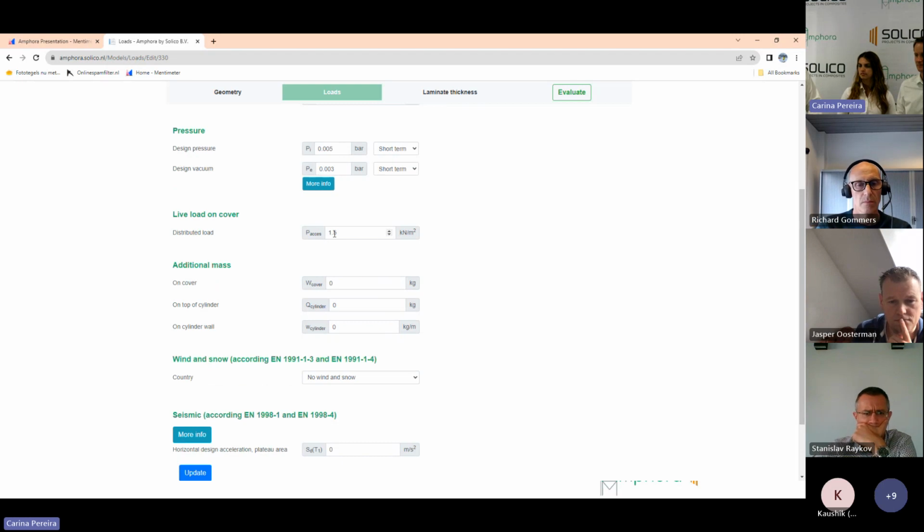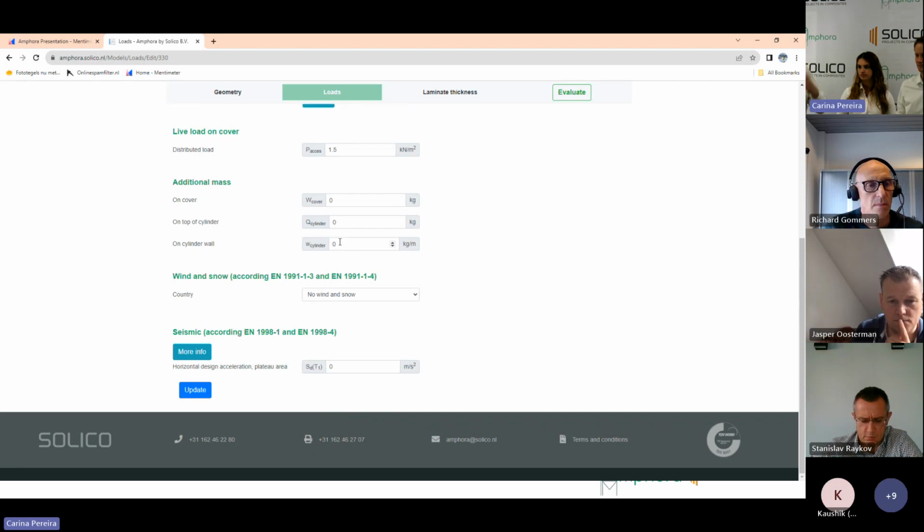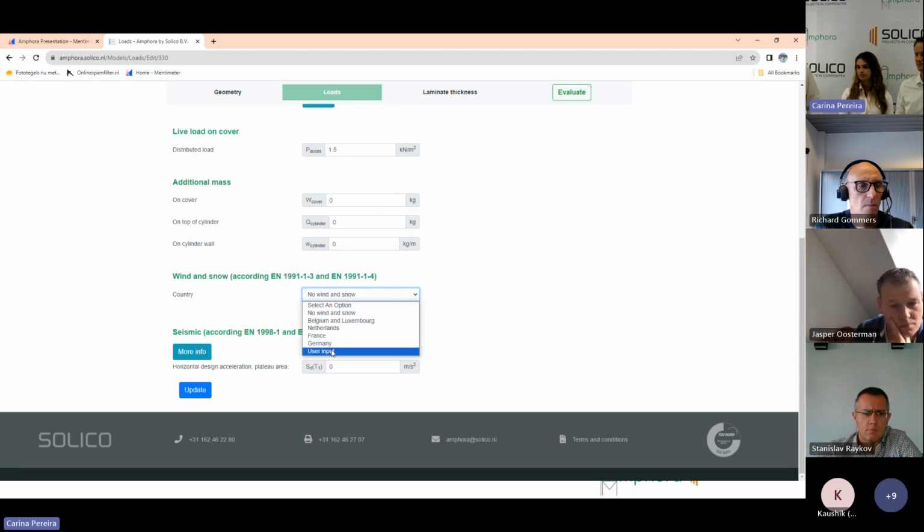This is typically, I believe, basically the same story. Yeah, there's a minimum, so I don't need to fill it in unless there's a specific requirement. Additional mass, if there's a ladder on the side, I know that I can actually apply it here, right? Yeah, or something heavy. Something specific. I'm going to skip that. Wind and snow. So the standard settings are Belgium, Luxembourg, Netherlands, France, Germany, or user input. So it can be anywhere in the globe, but then you'll need to look it up. If we have specific requests that are reoccurring, we can actually add it to this list.